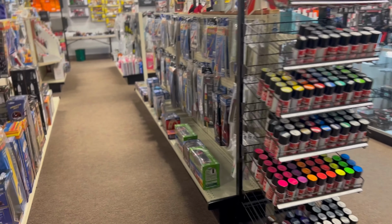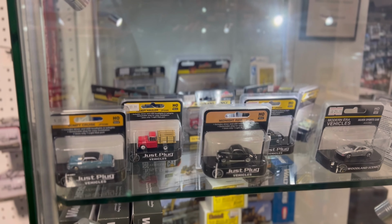Look at these small models. Can you imagine? The price is $37 for this small. This is a very, very tiny one. It is so realistic.